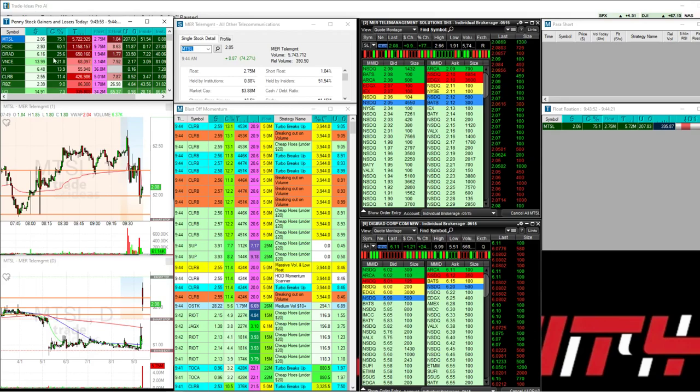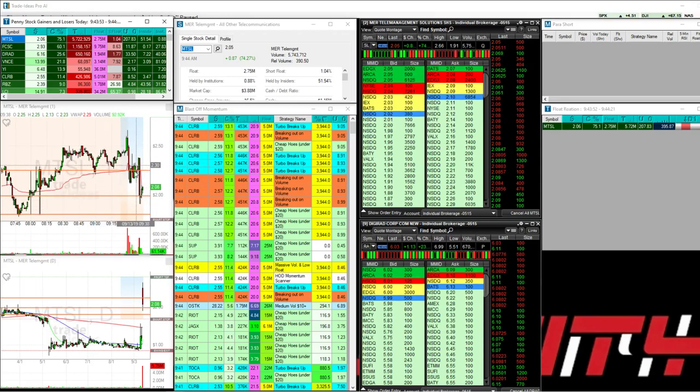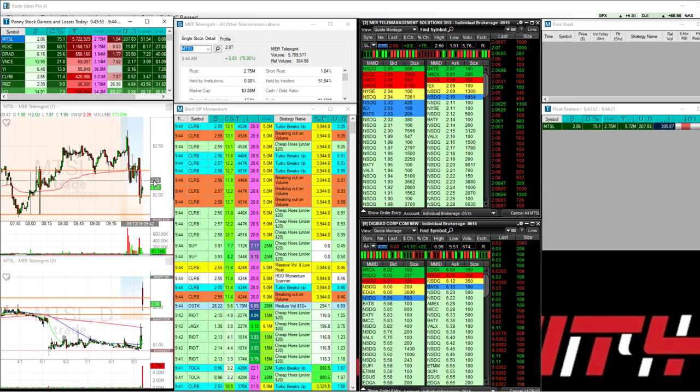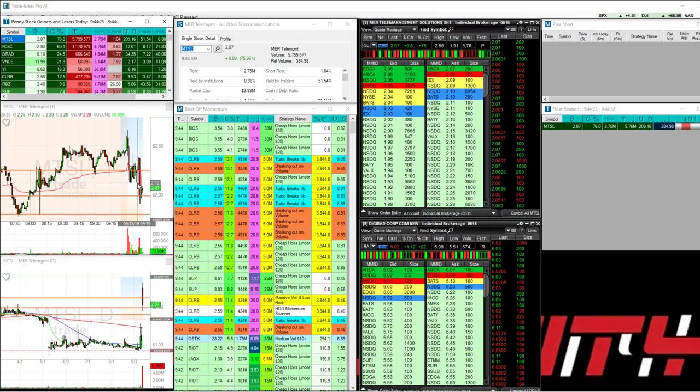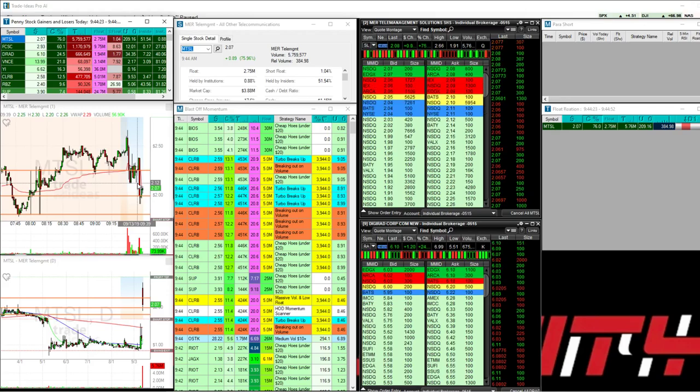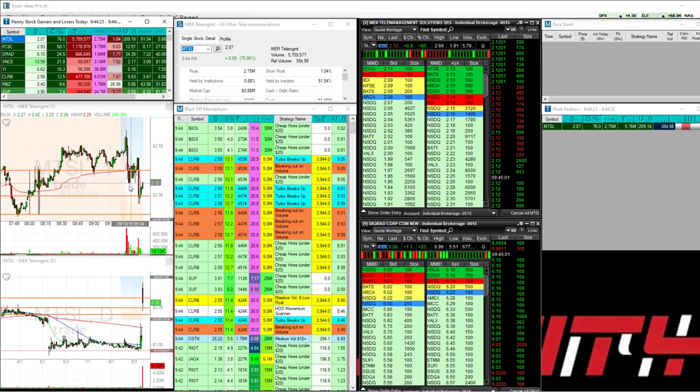So let's see. MTSL trying to creep back up here, but just very tough after that big death candle to get in this long. It's tough. I really did like MTSL for a possible long today, but it just didn't prove itself to me. Sometimes you could be very bullish on a play, but if price action and volume don't confirm, you can't pull the trigger.